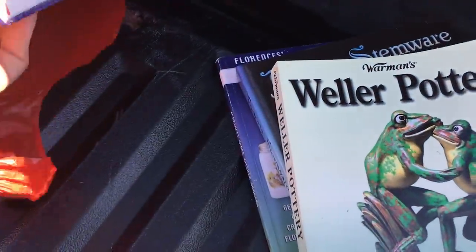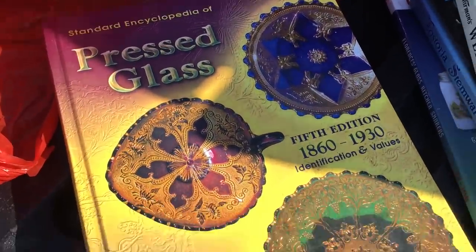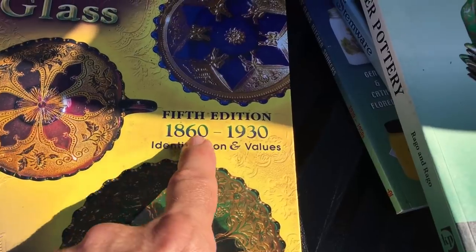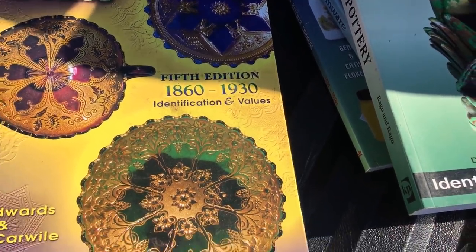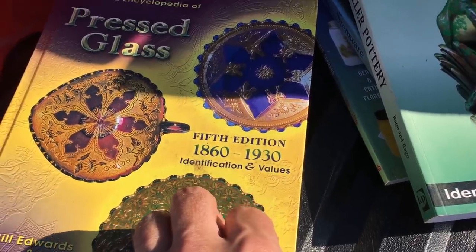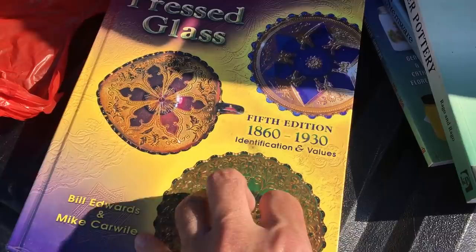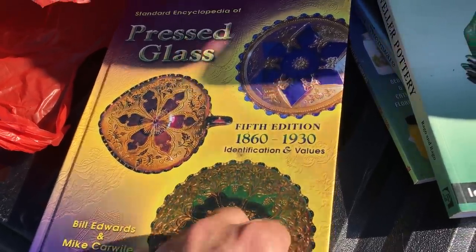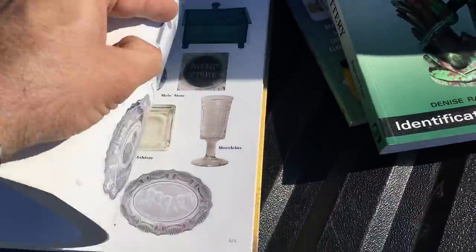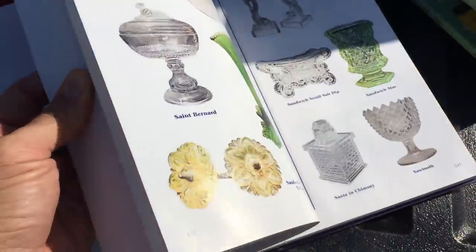And then this book, probably the one that's going to be the most helpful to me, Pressed Glass, 1860 to 1930. And what I really like is when it says pressed glass, where it's not generic, it's not specific to Carnival or EAPG, but it looks like a little bit of everything. Boy, is this going to be helpful.